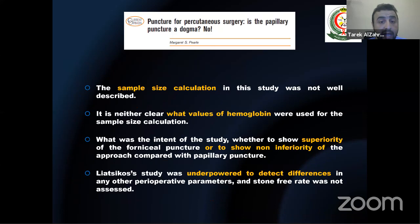Now, a lot of people, including Margaret Pearl, thought that these papers were underpowered. Probably the sample size calculation was not enough to come to this conclusion. They wondered what hemoglobin level cutoff was used to calculate the sample size. And I hope Dr. Evangelis will shed the answer about this in a moment.